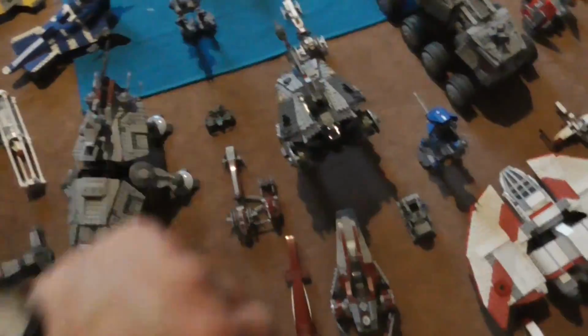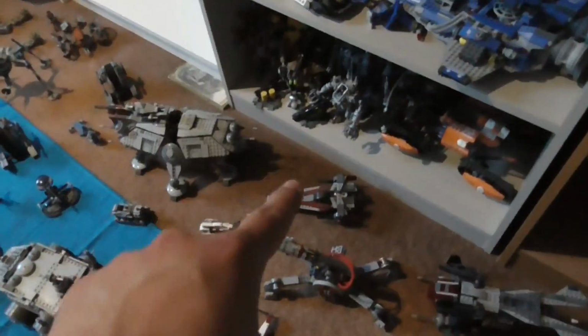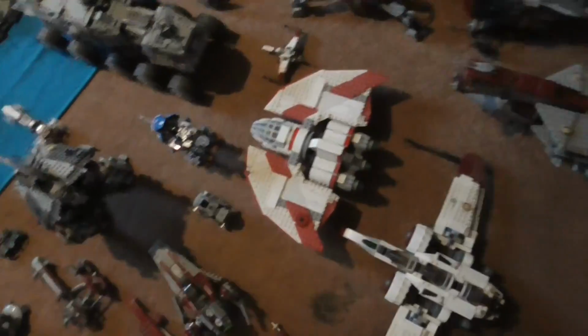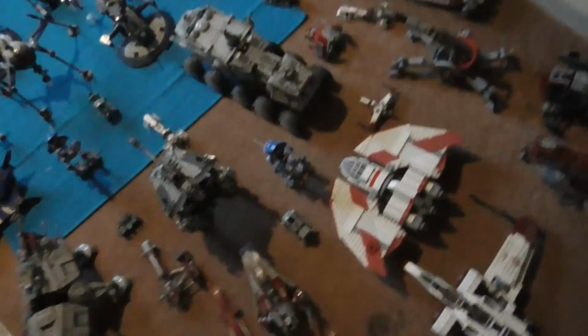We also have another walker, the AT-AP, yes, I think so. Got a V-Wing, the old V-Wing, and of course the new one, the TC Shuttle, which I have not reviewed, you may realise, as I do not have the minifigures.